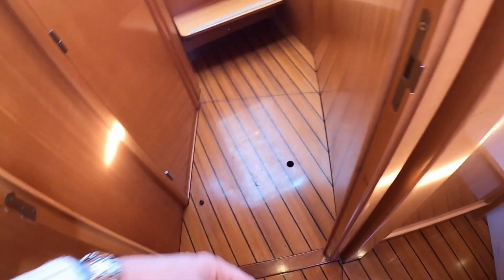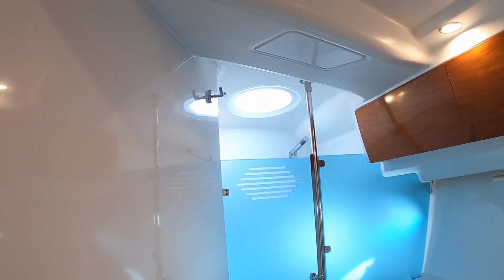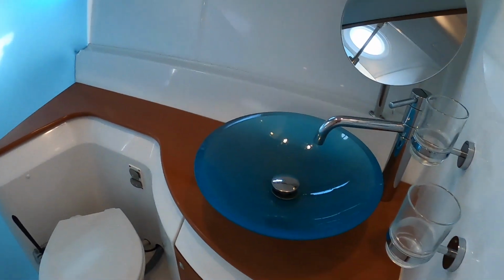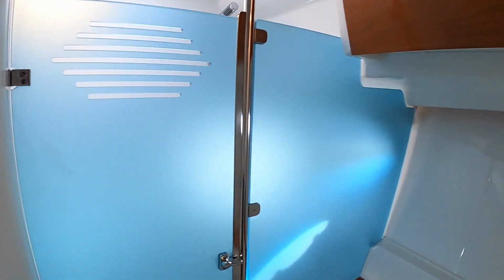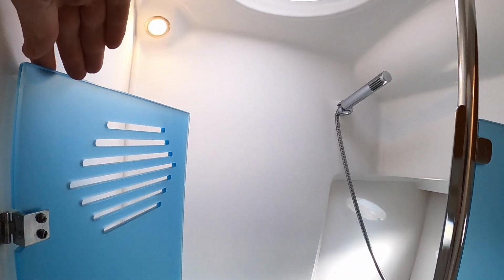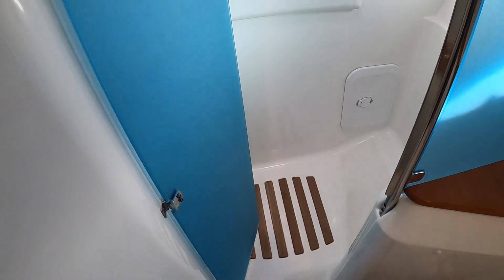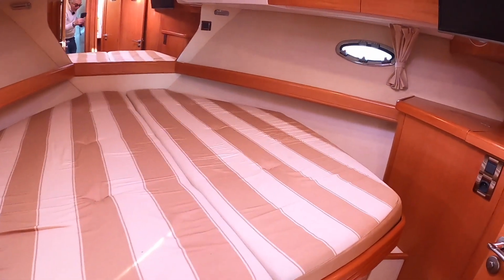That's exactly the same. This has an ensuite, pretty good size, and a nice sink in there, and then the shower is separate. So if we go back here, this opens, and that's your shower cubicle. That's rather nice, isn't it? Close that back up. There we go. So that's the ensuite for the master cabin.